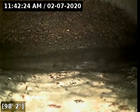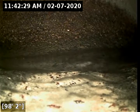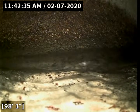So currently what you're seeing on the screen, that's clay piping, and that's very typical to see. Most cities will use clay for their sewer line material. And typically there's two parts of the sewer line that you should be aware of.